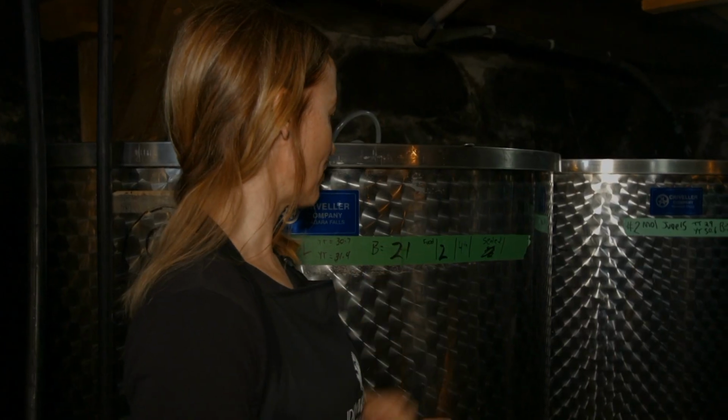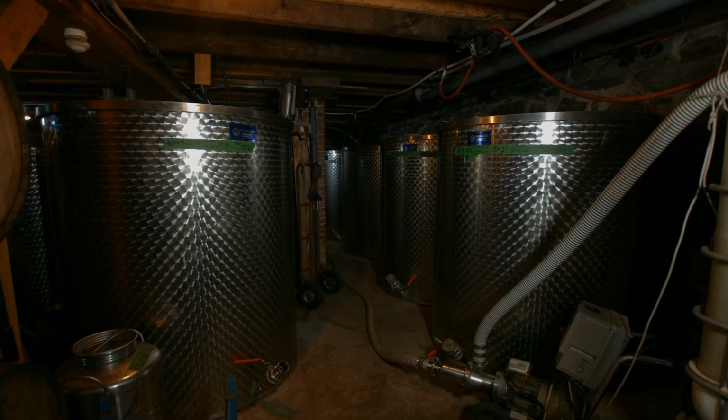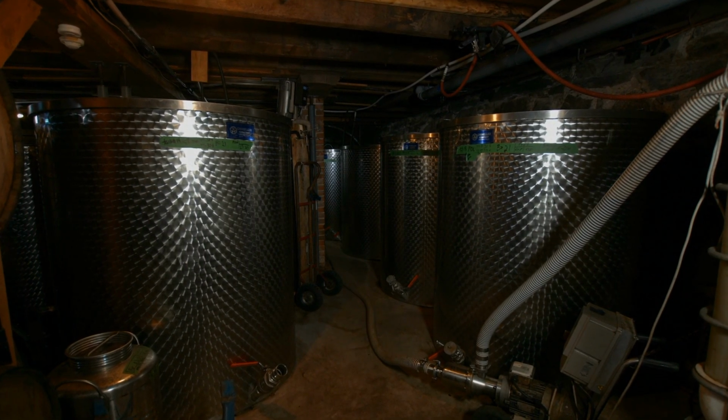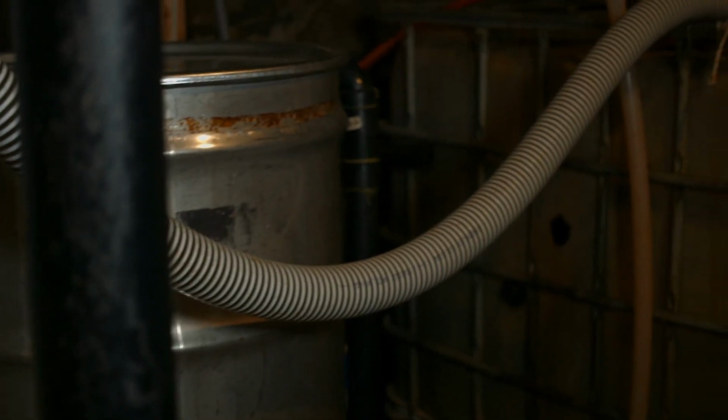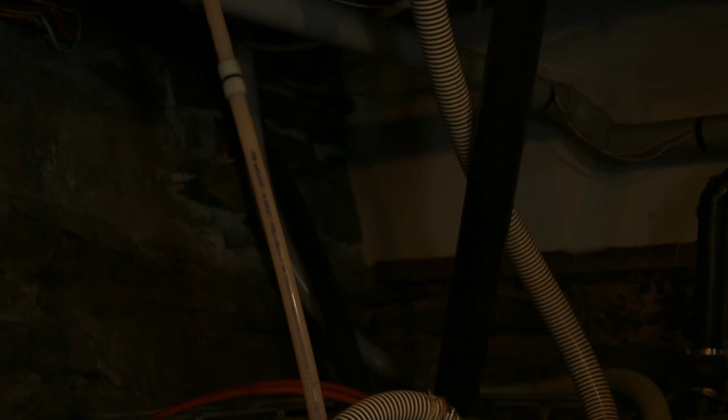For molasses, it would take about 4 to 6 weeks for it to eat the sugars. And for apples, only about 10 days. And for pears, it takes a little bit longer. It's about 5 to 6 weeks. When it is ready to go, we would just hook this hose onto the tank, and then we would just pump it up to the still 220 liters at a time. Wonderful. Mm-hmm.